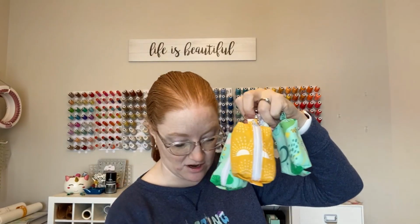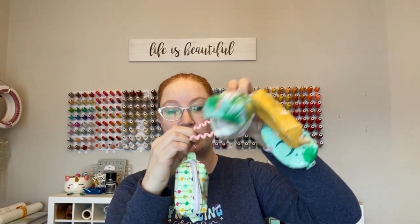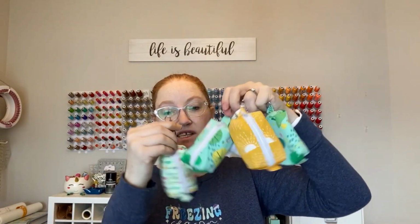I made 12 of them out of that same fat quarter bundle that I did the really big zipper pouch for, so that they're all matching. And then I put on lobster clasps. So if I get more of these stretchy hair tie bracelet things, I could put them on there. I don't know what I'm going to do with them yet. I just made them for fun, and because I had those 6-inch zippers, I got tons of those, and I wanted to use up some of those 6-inch zippers.